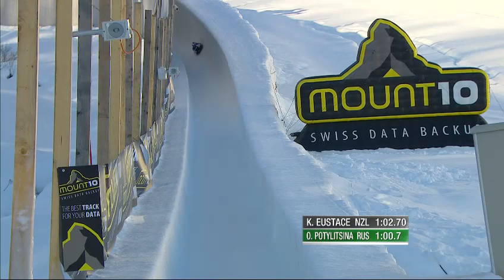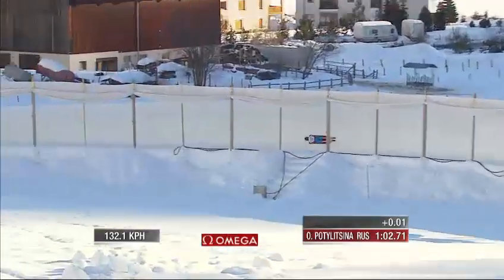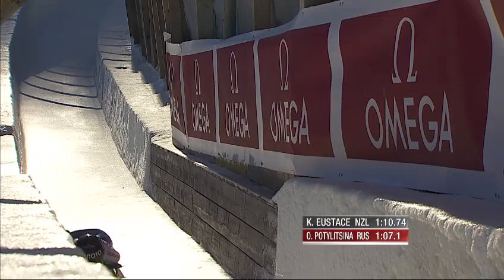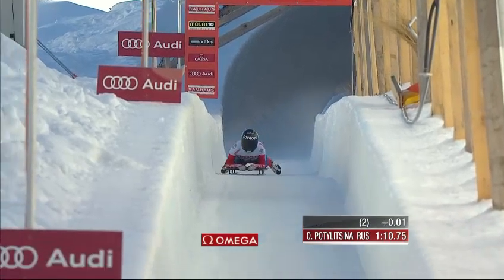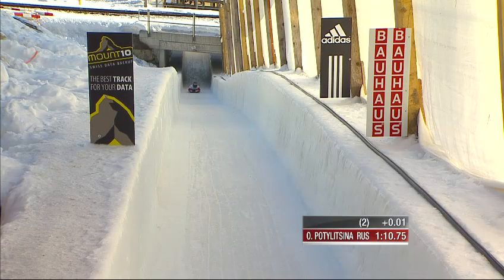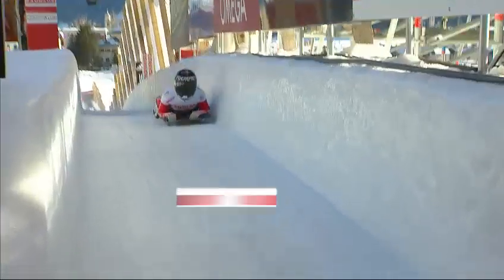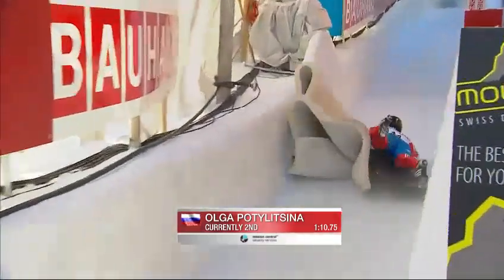Drifting a little bit from these right-hand corners at the bottom of the track, working to get back in early. Needs 132.6. She's got 132.1. She's behind. Maybe a 1/10 of a second behind by the line. Oh. Little skid, and she almost reeled her back in. 110.72, 100th of a second back. And 3 more runs to be able to get that 100th back from Catherine Eustace that she's currently behind, and she's going to be looking for some more athletes in front of her too.